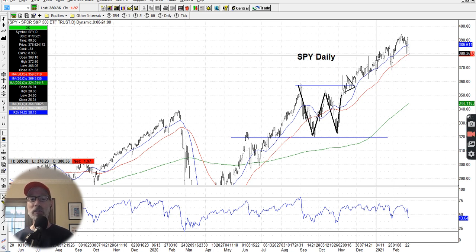People are locking in profits. People are just selling because they don't like what's happening out there, or they need to pay their bills. So they're selling for lots of different reasons. It doesn't mean that it's selling because it's the end of the world and we're going to have another crash. It's just the normal ebbs and flows.